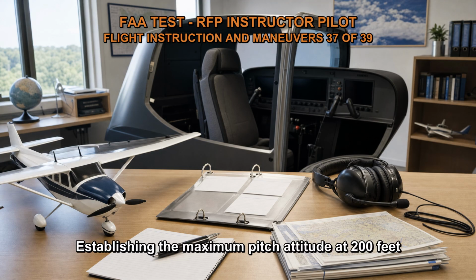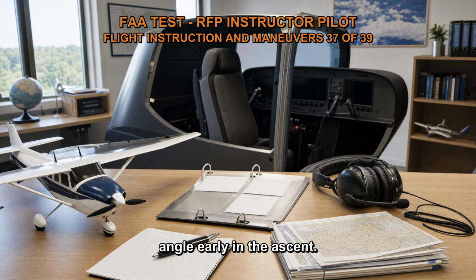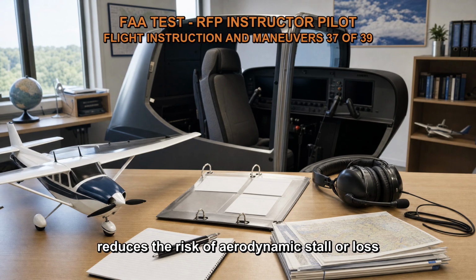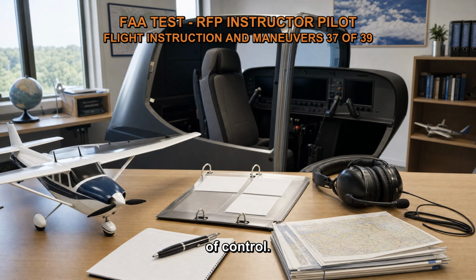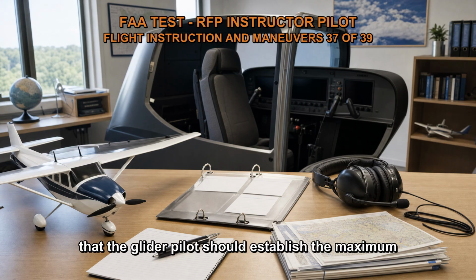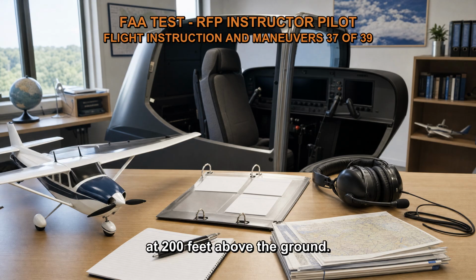Establishing the maximum pitch attitude at 200 feet allows the glider to achieve the optimal climb angle early in the ascent. This helps the glider gain altitude efficiently and reduces the risk of aerodynamic stall or loss of control. Based on this reasoning, option A accurately states that the glider pilot should establish the maximum pitch attitude for the climb during an auto tow at 200 feet above the ground.